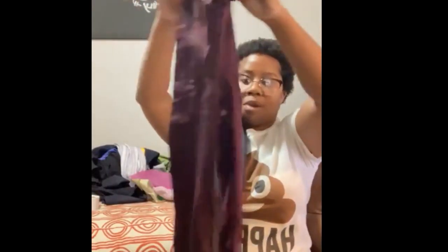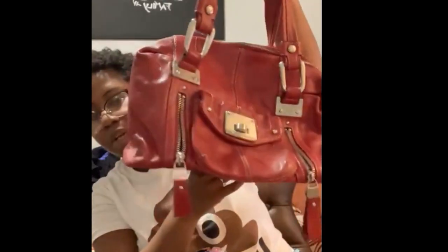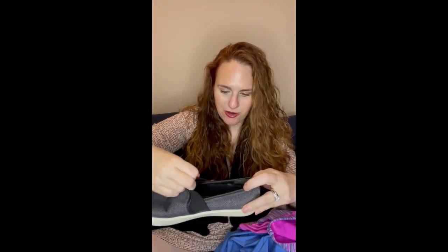Spanx tights in purple. Michael Kors. This is gorgeous. What? Vince shoes? And look, they're perfect. So nice. Some DL 1961 jeans. Rebecca Taylor. Look at this silk. I'm so excited. It's a show me your muumuu. Torrid size 2. The Rails top, the fabric is perfectly soft.